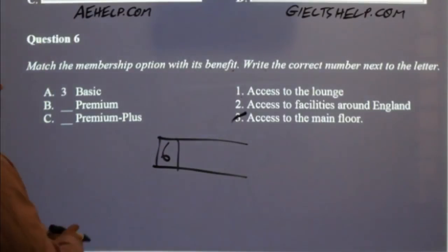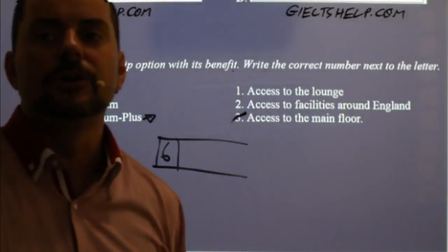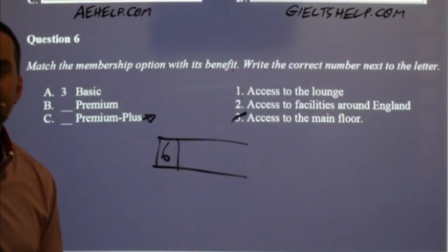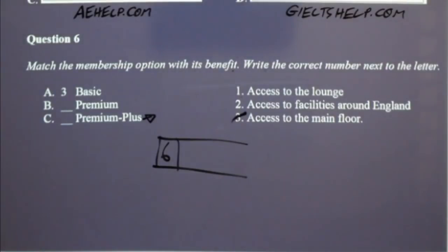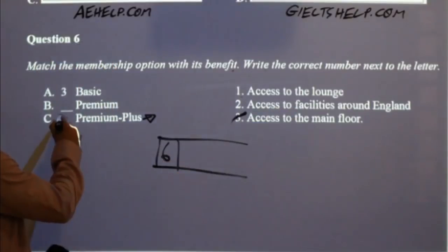So remember that with the premium plus, what does the speaker say about the premium plus membership? What did the speaker say where we know which one premium plus is? So Harsh Babe says it's B is 1, and then C has to be 2. Tina Tugipur agrees. Yeah, that's right. So the speaker says that with the Premium Plus membership, you get access to all the gyms in England. So we know that this is number 2 and this is 1.